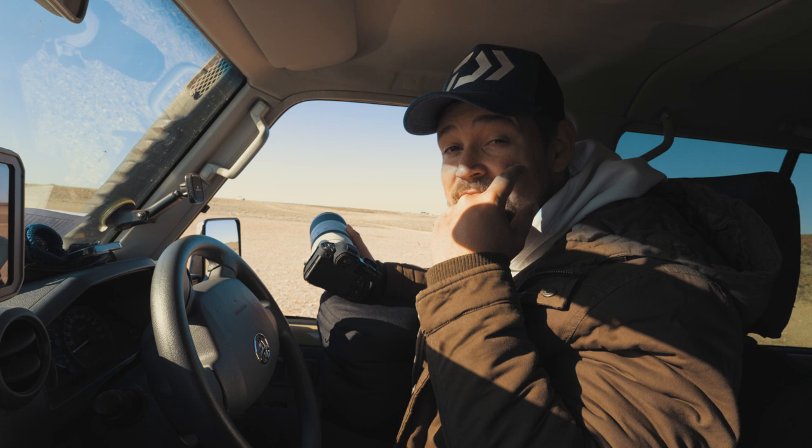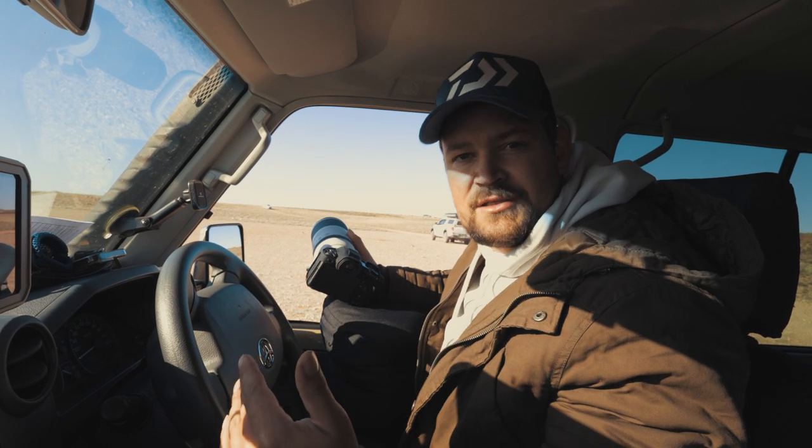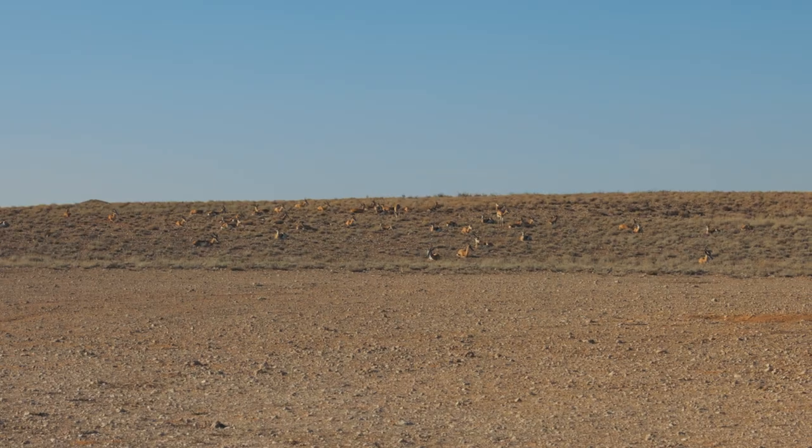Stopped at Homevale to see if we could find those leopards the people were talking about. There were quite a few cars, so everybody believes that they're still in the area. They told us they've been there for 3 days straight, but we went on top of a little dune just on the other side of Homevale, and we found a bunch of springbuck lying in the grass.